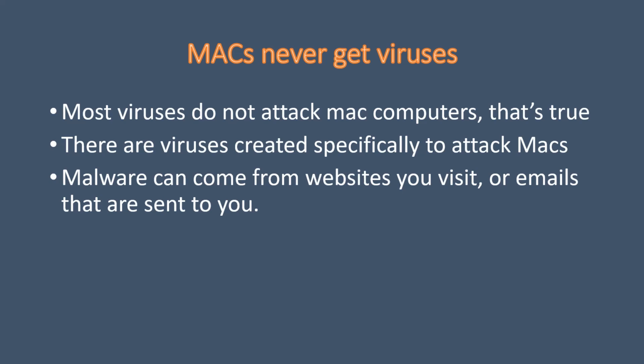Malware can come from websites you visit or emails that are sent to you. So you can easily be on a website, a very innocent looking website, and click to view a picture or something, and that can have something embedded in it. A lot of times these cookies and trackers that are built into websites are innocent and do nothing but follow you around, but sometimes there's other bad things that happen on these websites. You just have to be careful, and you won't always know until your computer starts acting strange.